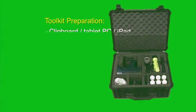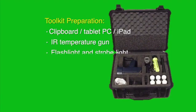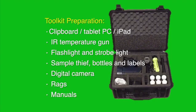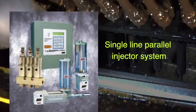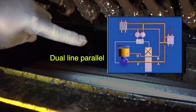He prepared and reviewed his toolkit, including clipboard or tablet PC or iPad, infrared temperature gun, flashlight and strobe light, sample thief, bottles and labels, digital camera, rags, and owner and maintenance manuals for the central lube system. In this inspection, the mill uses a single-line parallel injector system, but other mills may use other types, like dual-line parallel systems. It is important that Barry understands how each system type works.